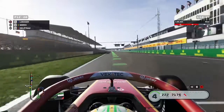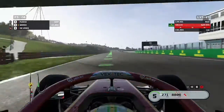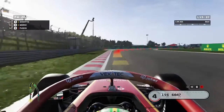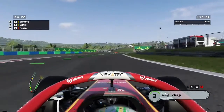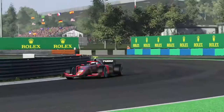We did get a bit of an undercut on the cars around us. So let's see, we pass all the cars in pit lane, and we are up into P4. The next car up ahead is my teammate Luca Giotto, who is currently on the podium. So really nice race for Giotto. He hasn't had a very good season so far, a lot of unlucky DNFs.